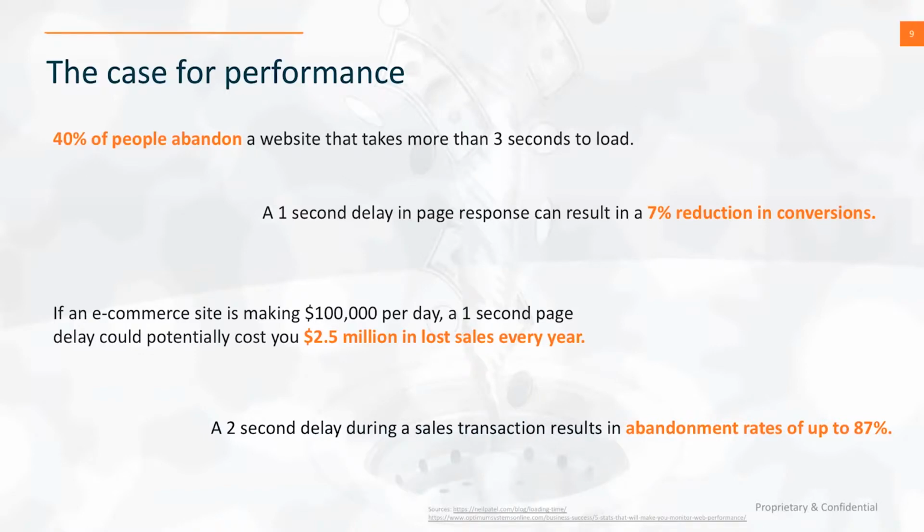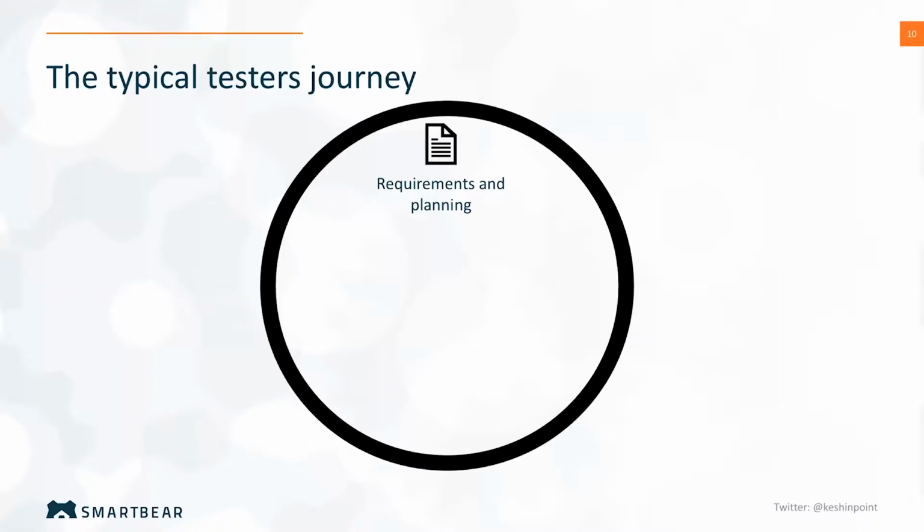And hence, there's a big need in today's market, in today's software development teams, to make sure that their application releases and their application in general perform as intended and meet the criteria that their end users have come to expect.